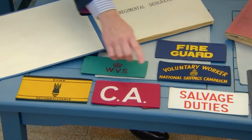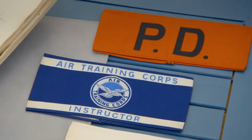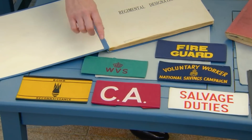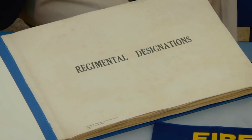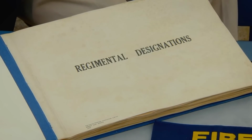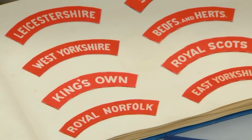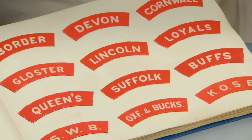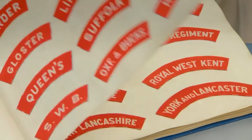A badge collector's dream is what we have here, and this is not because they were used in World War II. It is in fact because they are quite rare pieces that any collector would dream of having. He has this book, Regimental Designations, which is something that World War II collectors are so interested in, the badges that go on the sleeve. These cloth badges are the holy grail of World War II badges because they were given to nearly every single person in World War II.